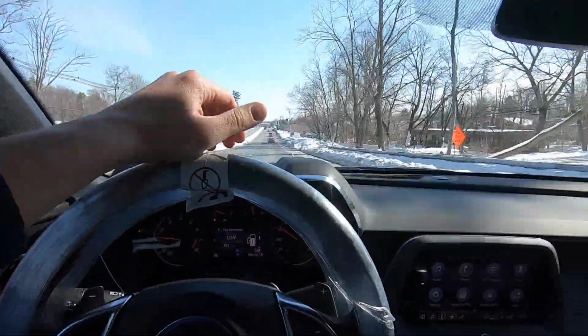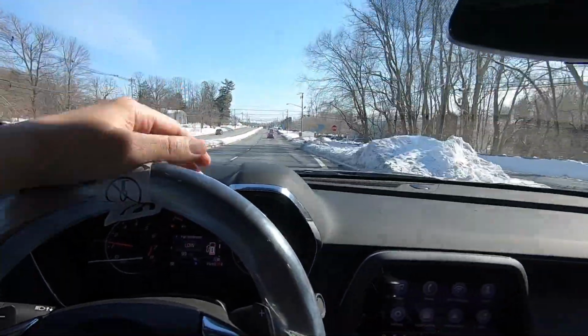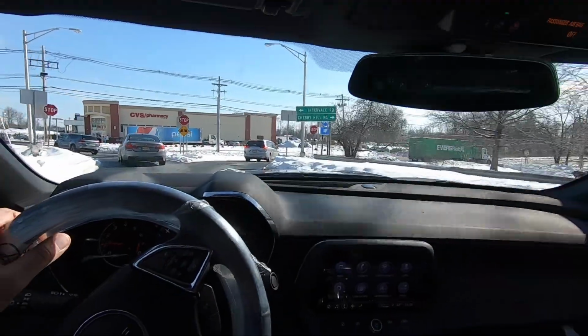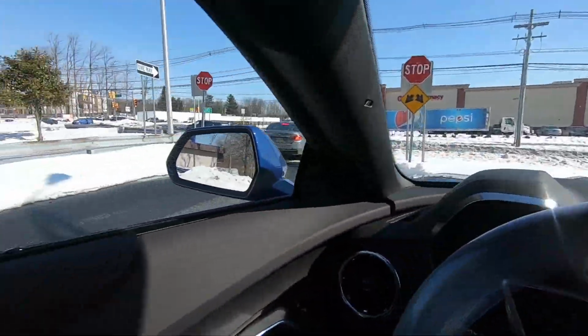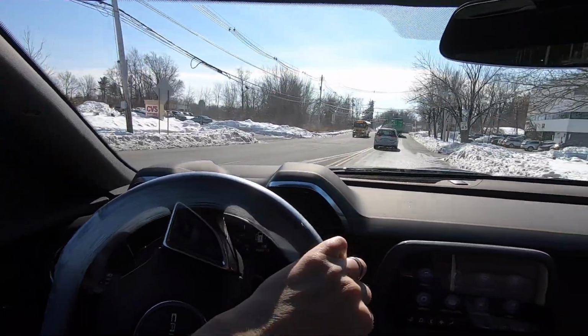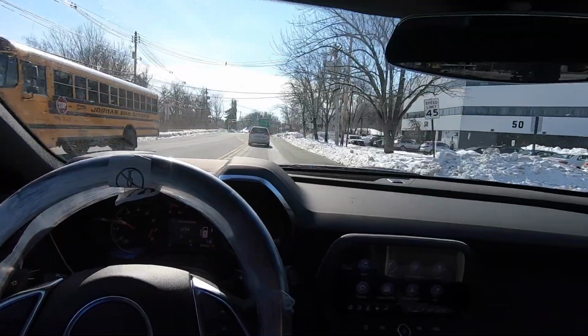At this speed, about 42, 43 miles an hour, the highest gear it will go into is 8. Again, those 10-speed transmissions are doing really well for fuel economy. Gas mileage on these V6s is 18 in the city and about 29 on the highway. So to have an over 300 horsepower car getting 30 miles to the gallon, that's a beautiful thing.